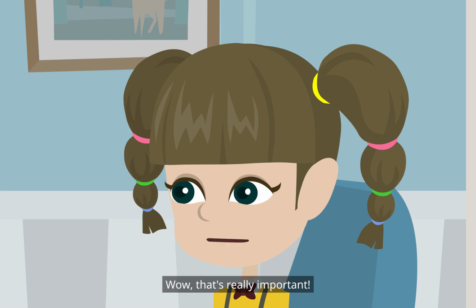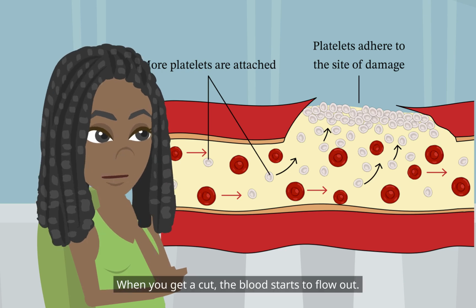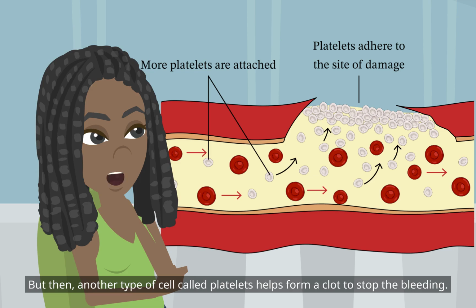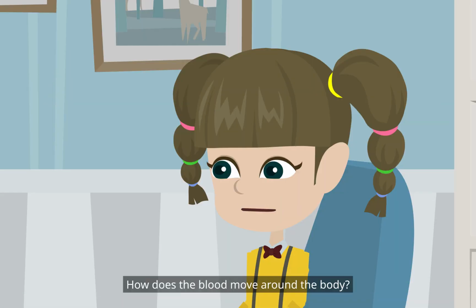Wow, that's really important. What about when you get a cut? When you get a cut, the blood starts to flow out. But then, another type of cell called platelets helps form a clot to stop the bleeding. That's so cool. How does the blood move around the body?